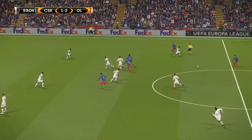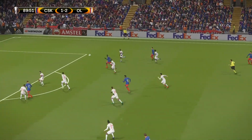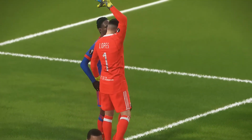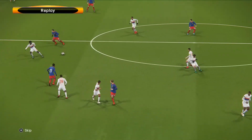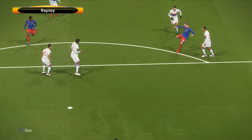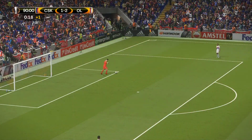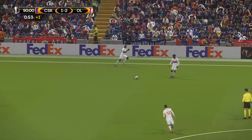Now it's Moussa. Jagoev. Deftly done. Looking to shoot! Oh, nearly, but nearly is nothing. A more than decent attempt, Peter. Traore.